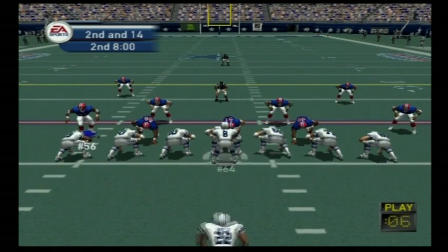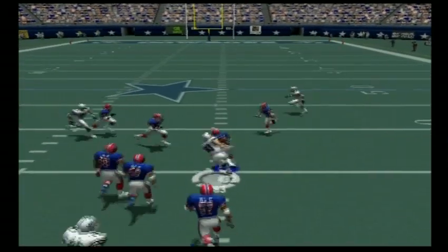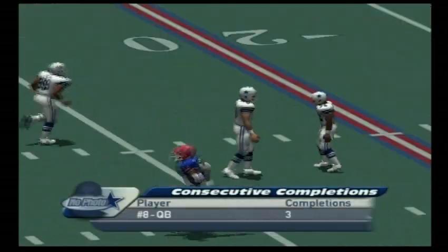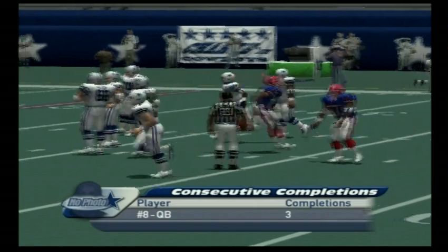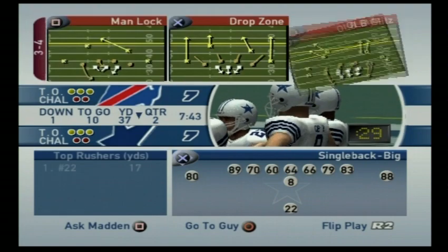Set. Steps back. With the throw, and he's got his man. Number 21 with the takedown at the 37. Number 83 showed excellent body control bringing that pass in. If he can make catches like that regularly, he can expect to see more passes thrown in his direction.